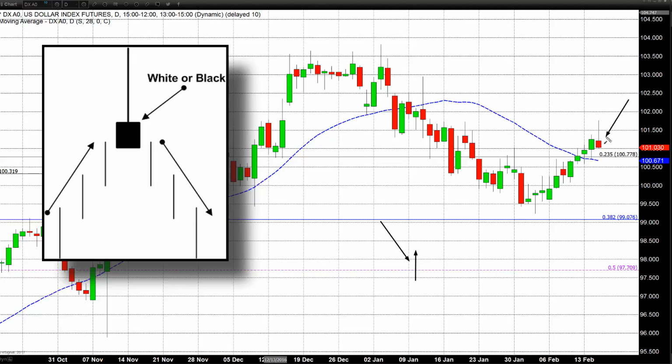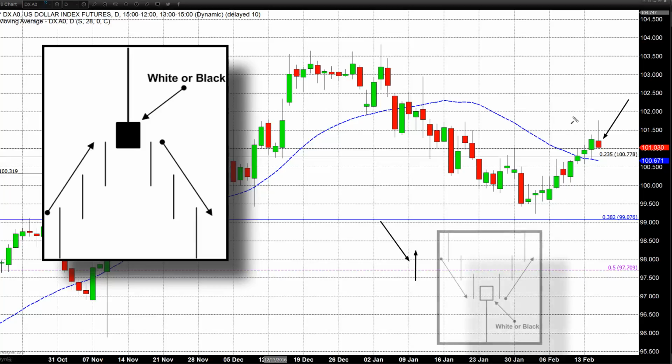A shooting star is also one of those. And the shooting star is the opposite of an inverted hammer. In other words, it's the same candlestick type. It would look the same, except if we had this candle appear at the bottom or following a decline in prices, and then that candlestick occurs down here, that's when it's called an inverted hammer. After a defined uptrend, as we're seeing in the dollar, it is called a shooting star.